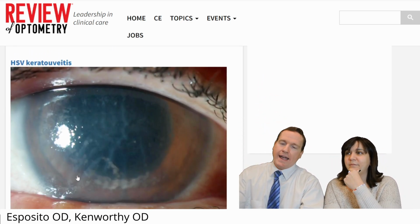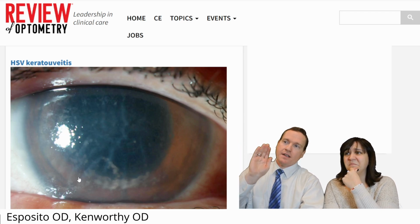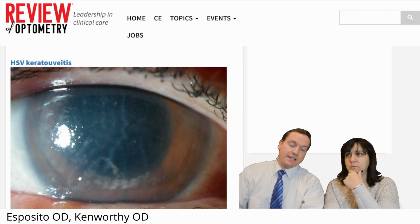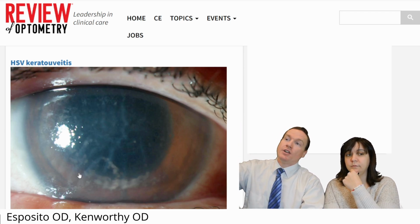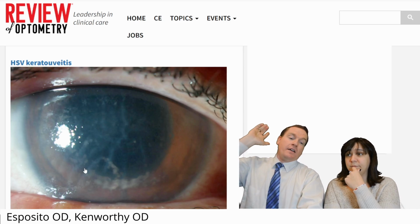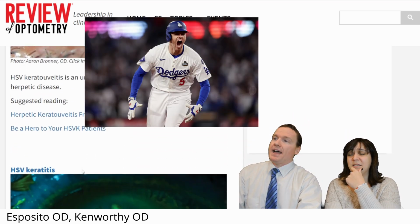HSV. Oh, that has to be definitely on our differential list. We see a whole variety of different things: dendrite on the epithelium, disciform if it's an endotheliitis, uveitis also, you can see cells in the anterior chamber, neurotrophic keratitis, that's a heavy hitter. That really is. That's a big one.